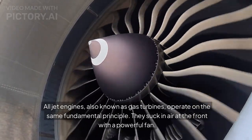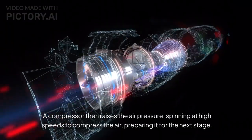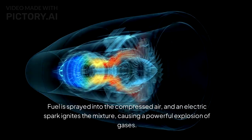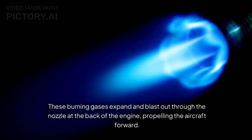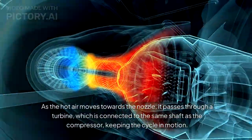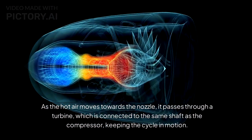They suck in air at the front with a powerful fan. A compressor then raises the air pressure, spinning at high speeds to compress the air, preparing it for the next stage. Fuel is sprayed into the compressed air, and an electric spark ignites the mixture, causing a powerful explosion of gases. These burning gases expand and blast out through the nozzle at the back of the engine, propelling the aircraft forward. As the hot air moves towards the nozzle, it passes through a turbine which is connected to the same shaft as the compressor, keeping the cycle in motion.